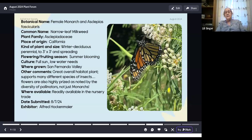Great habitat plant. So many different butterflies will come to this along with other insects. And what Alfred is saying, it's noted by the diversity of pollinators that visit it. What's important to know about this plant is it does spread. It gets about 3 feet high and looks like a nice little clump the first year, but then it will, on rhizomes, spread out and make quite a big patch if it's happy in your garden. Next, please, Alexis.